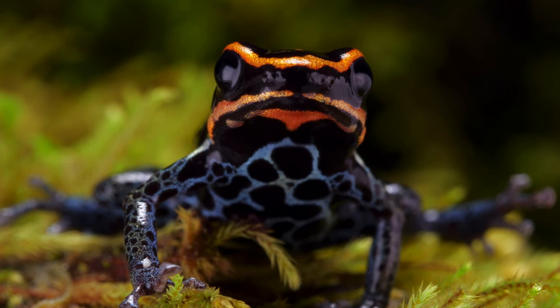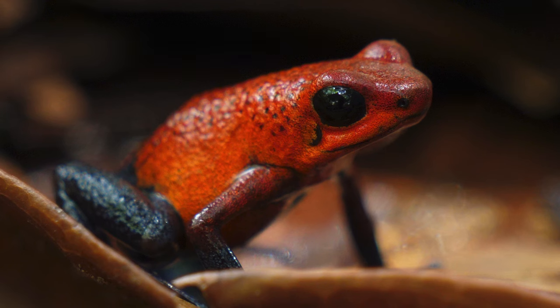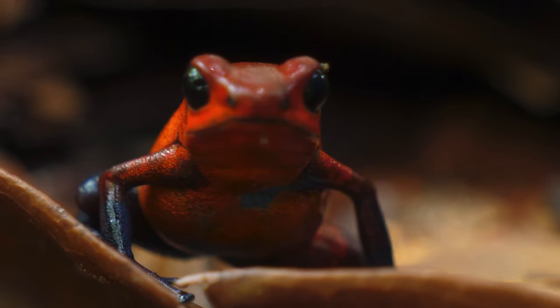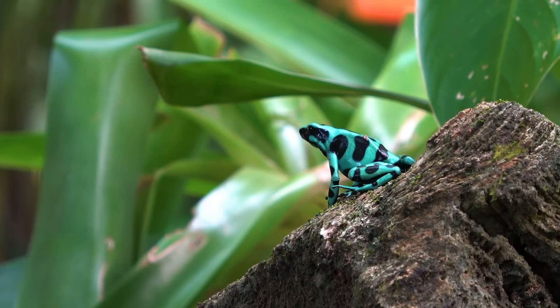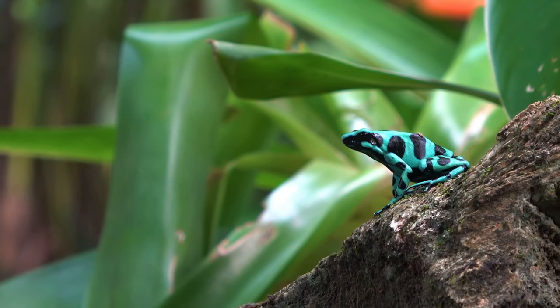Today, we're going to learn all about poison dart frogs, those cool little guys with the super bright colours. These frogs get their name from the fact that some indigenous tribes used to coat the tips of their hunting darts and arrows with the frogs' poisonous skin secretions. Pretty neat, right? But there's so much more to learn about these fascinating amphibians. And so, without any further ado, let's get into this.